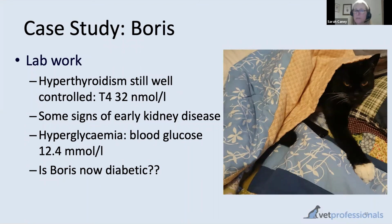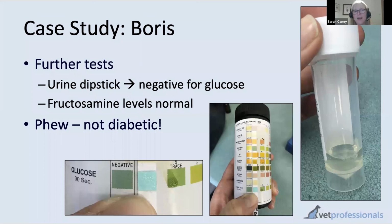But at this point, of course, the big question is, well, has he got diabetes as well? Because certainly that could explain his recent weight loss as well. So what do we do in these cases where we're concerned about stress as a possibility? Well, the first thing is most definitely to do a urine test. And the urine sample we collected pretty much at the same time as the blood sample, and we found that that was negative for glucose.